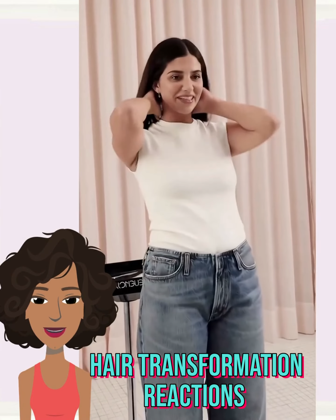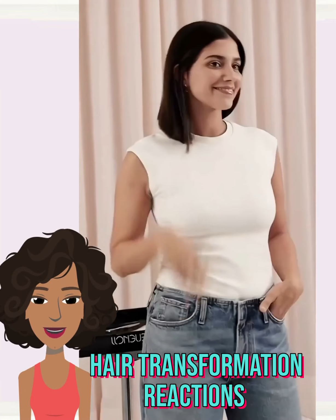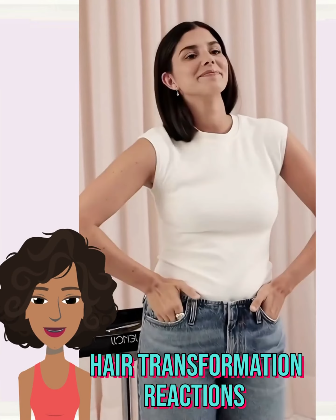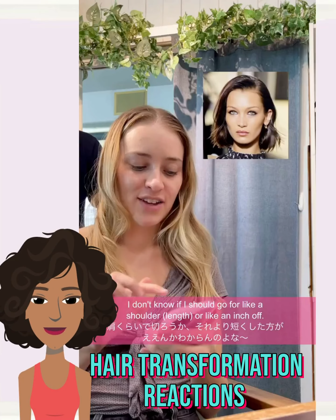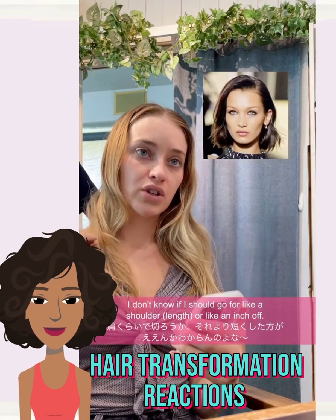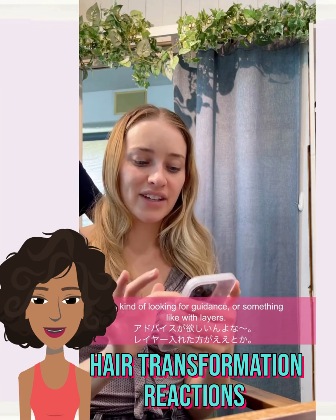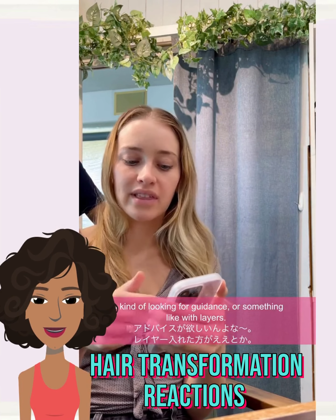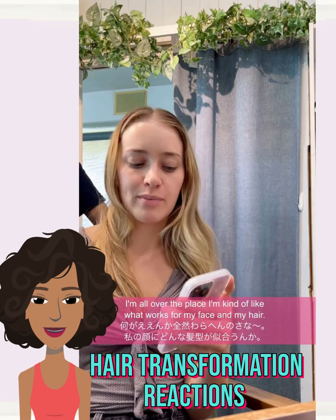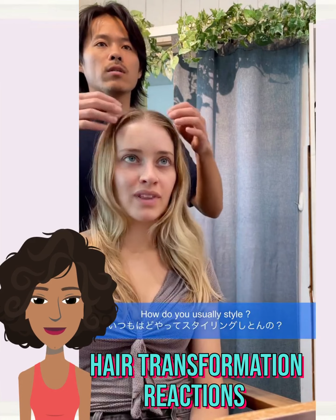So it seems as if bob haircuts are just continuing to grow in popularity. I feel like they're more popular now than ever. So here we have someone else getting a bob. So there is the inspiration for the cut. And you can tell here her hair is kind of looking limp and just kind of dull. So a bob haircut is really just gonna give her a nice little switch up to something different and new.